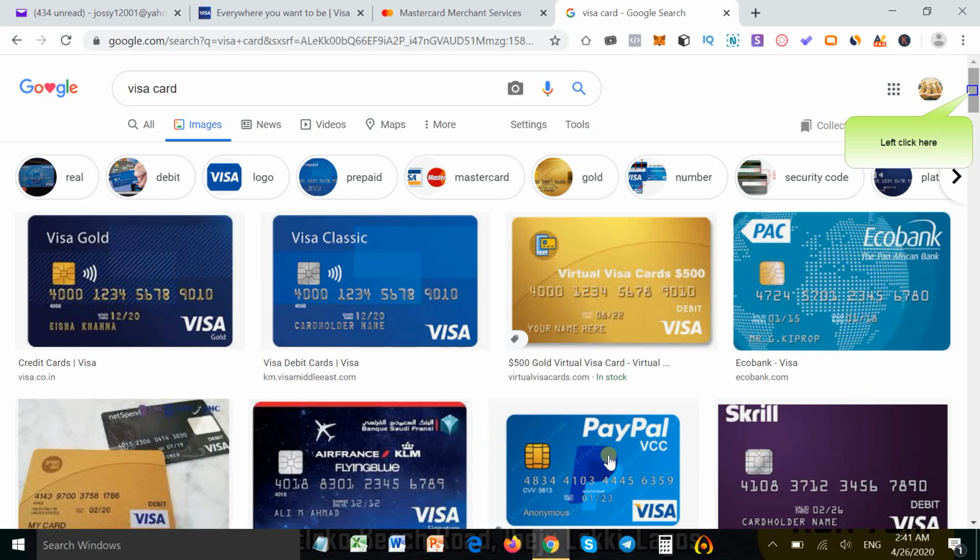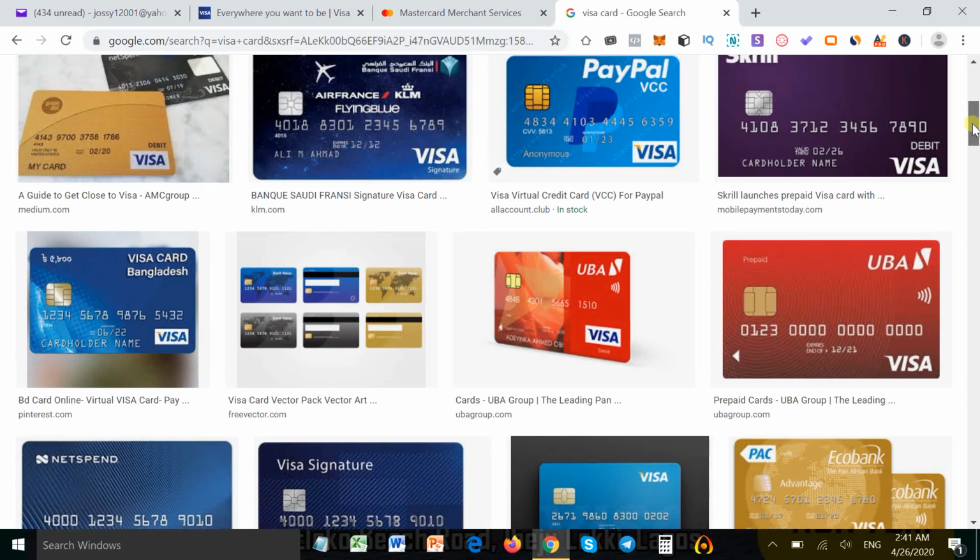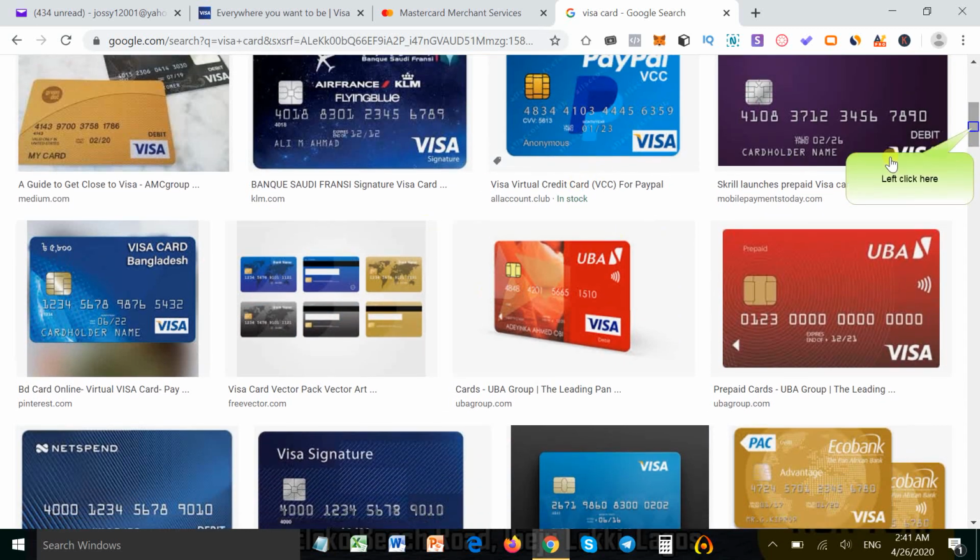And look here, the Visa card is linked with PayPal, where you can use PayPal. This is the one issued by PayPal, which is another mode of payment I've talked about. And there are a lot of other modes of payment that I've talked about. Just check my YouTube channel and see. This one is for Visa card.